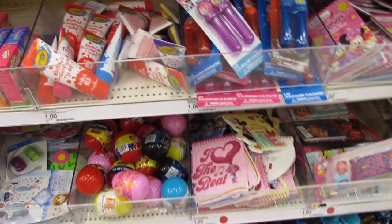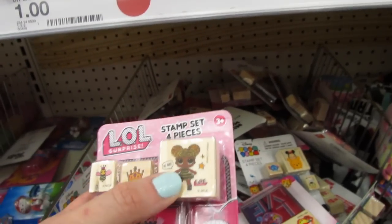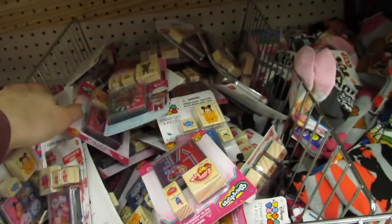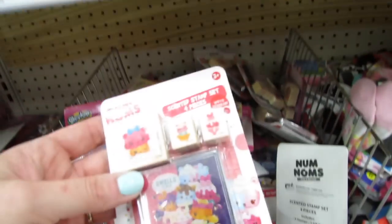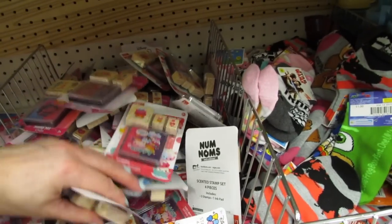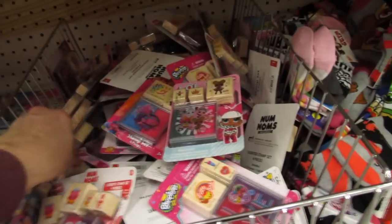Some of you have been hauling the LOL doll stamps. Oh, and this is my first time seeing them. I have this one. This is little Beyonce. And we have the crown and the bee. Let's see if we have any others in here. Most of these are Tsum Tsums, Num Nums, Shopkins, what else? I thought there might have been one more LOL doll. Oh, this one? No, that's the same one.